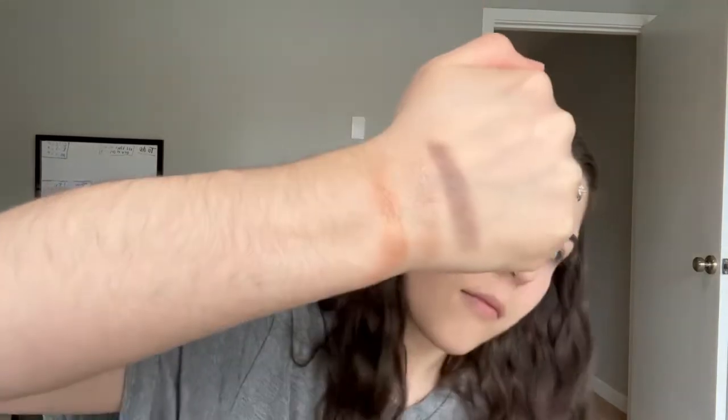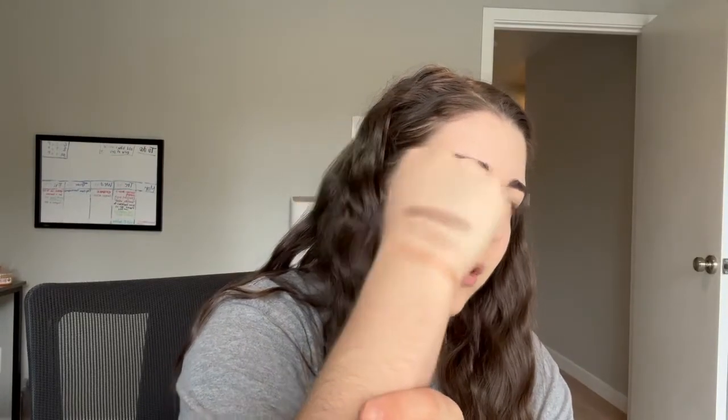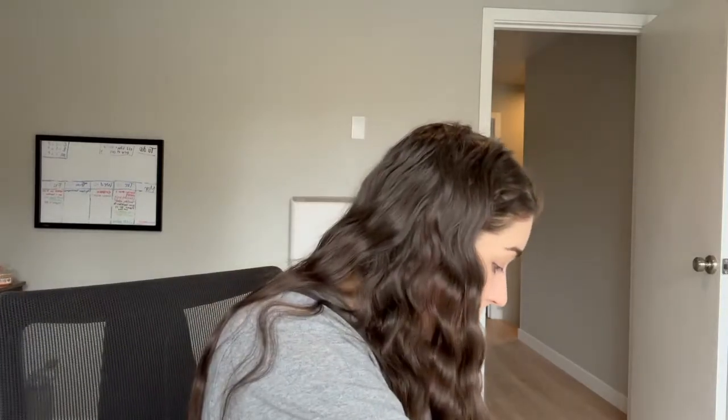The next one is the Bellapierre shade number 22, which is that one. Oh, I feel like that one's a little bit off theme. Yeah, it's more of like a gold, like an orangey gold. On camera, it looks more like an orange gold, and in real life, it looks more like a rose gold. I'm not sure, maybe it would work cute together. I'm gonna do one more because I'm not sure what these will look like.